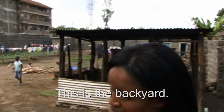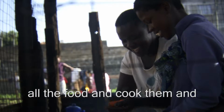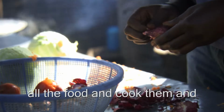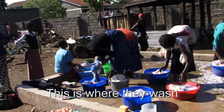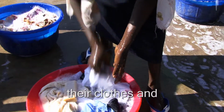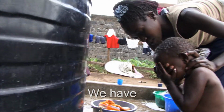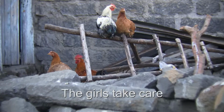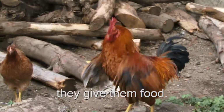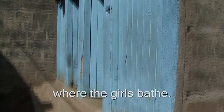This is the backyard. So we'll start with the kitchen. This is where we prepare all the food and cook them and serve also from here. This is the washing area. This is where they wash their clothes and wash their babies and do all their washing from here. Then we have chicken, where the girls take care of the chicken and they give them food.